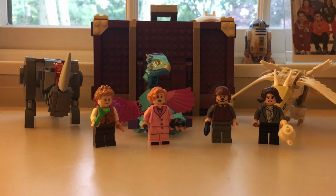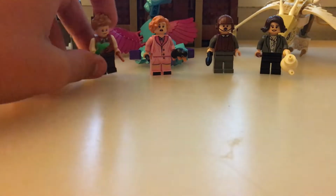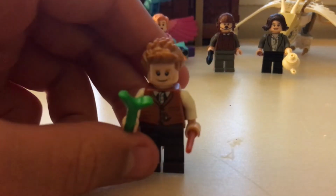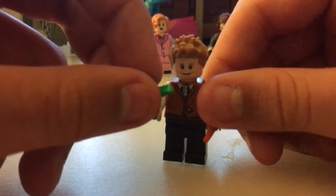Anyways, this set retails for $50, contains 694 pieces, and without further ado, let's take a look at these 4 exclusive minifigures. And these are all minifigures, mind you, that appear in the CMF series, but they are different variants, actually, which I'm very happy about.